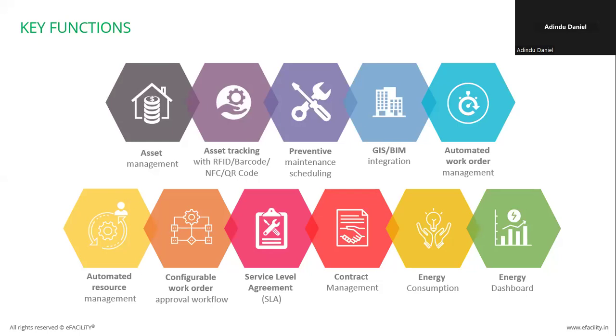Based on the availability of the technician, the work order will automatically trigger to the concerned technician. And then we have a configurable work order approval workflow also available with us, where you can configure the workflow for whoever needs to give approval, in case you need multiple approvals, like the FM manager or maintenance manager or HOD, if we need some approval. That configuration you can do in this system.